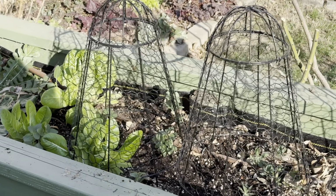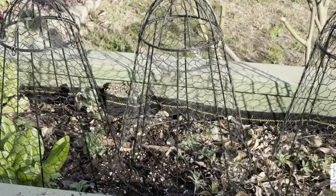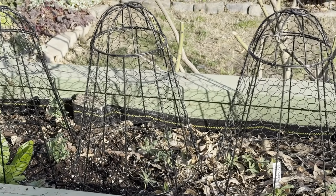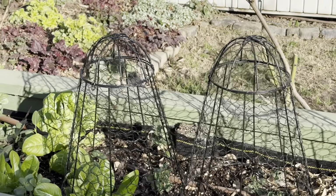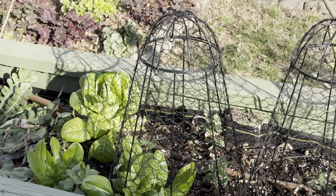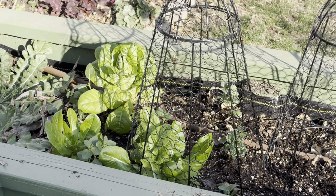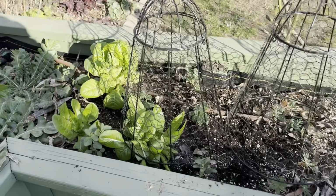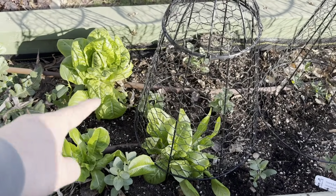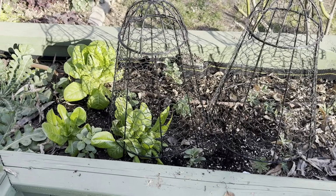These Snapdragons are all tucked in, and I did go ahead and put these cloches back in here. They're just the chicken wire ones, and I love them. I like the look of them, but I do think that they have helped tremendously with bird pressure because these 3 lettuce were the only ones that were under the cloches, and these 3 lettuces are the only ones that have survived. So I've got the Snapdragons all tucked in here, so they're kind of spread out a little bit, so that way when I pull the lettuce, they'll have plenty enough room.